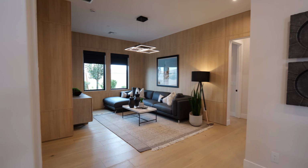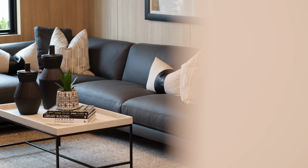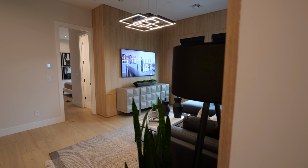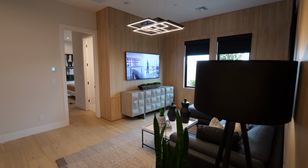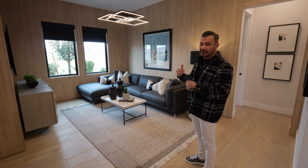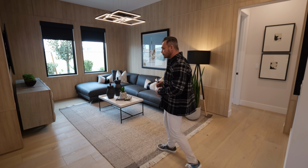Here we have kind of a flex space. Now you have 2 options here. You can leave it the way it is, or you can build this out and have a next gen suite. The only thing about this is that you're not going to have access from the exterior of the house into here. So if you have guests, they would have to come through the main house.